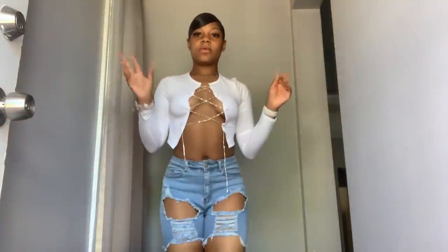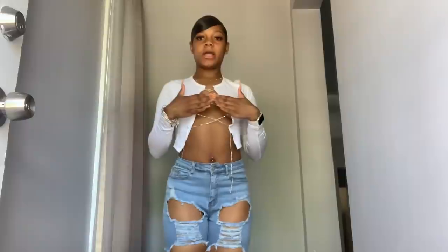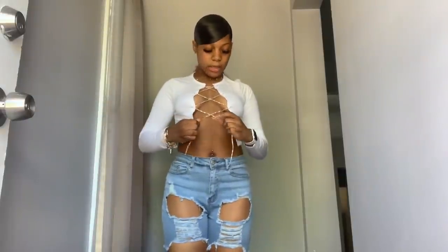Okay, y'all, so this is the white top. I don't know if it's see-through or not, because I haven't really seen it up close that much. But I didn't tie this one. I should have tied it. But these are the shorts. These are so much better. The quality of these shorts is so much better than the last pair, because these are more stretchy.